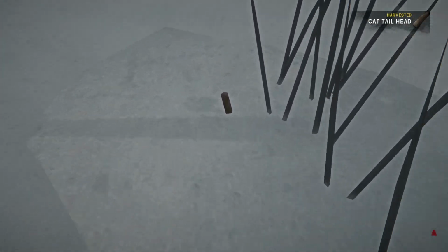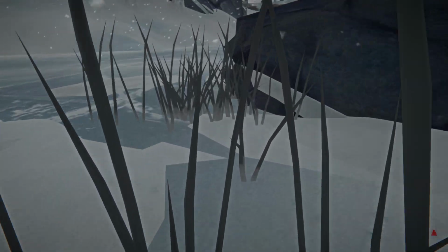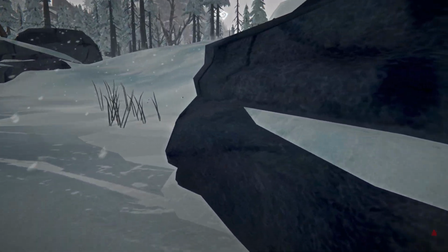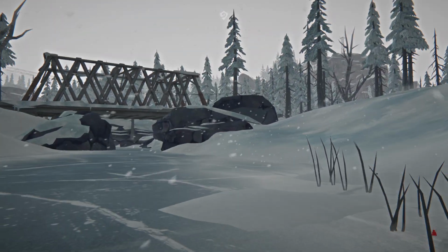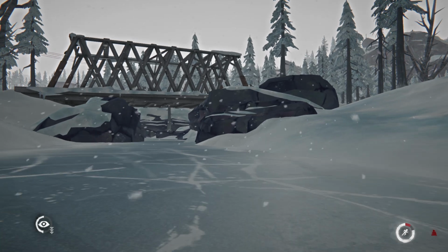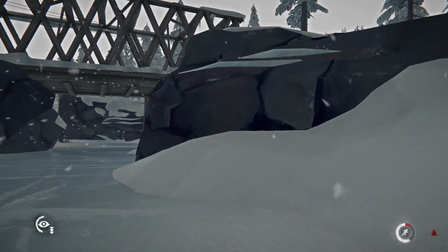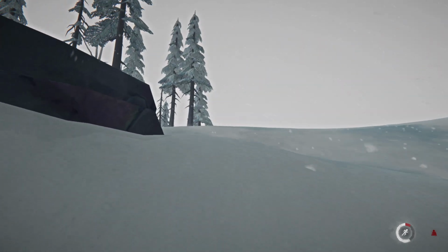Did I drop that on the ground? I did. I'll keep the cattail head just in case I need to start a fire at some point. I need the kindling. Just saying. Could come in handy. All right, let me sprint down this way. Thankfully, some of the clothing items I found, I'm staying a little bit warmer in present circumstances.